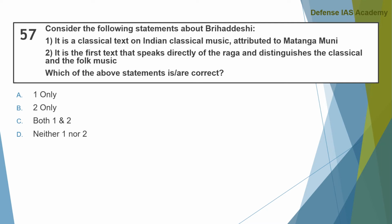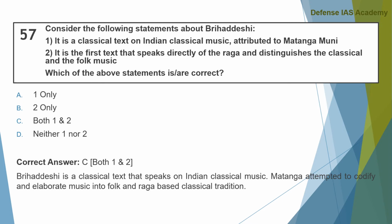Next question 57. Consider the following statements about Brihaddeshi. 1. It is a classical text on Indian classical music attributed to Matanga Muni. 2. It is the first text that speaks directly of the raga and distinguishes the classical and the folk music. Which of the above statements are correct? Answer is option C, both 1 and 2. Both the statements are correct. The Brihaddeshi is a classical text that speaks on Indian classical music. Matanga attempted to codify and elaborate music into folk and raga based classical traditions.